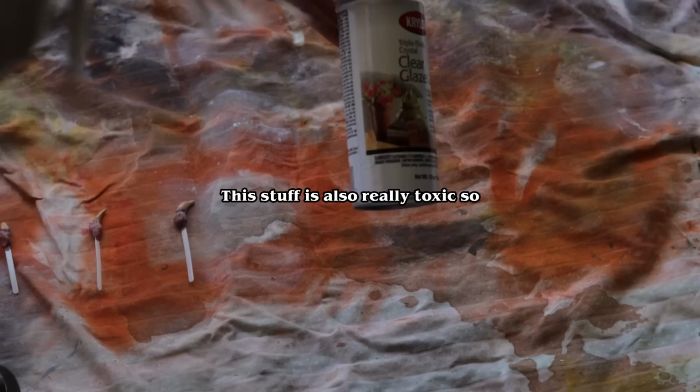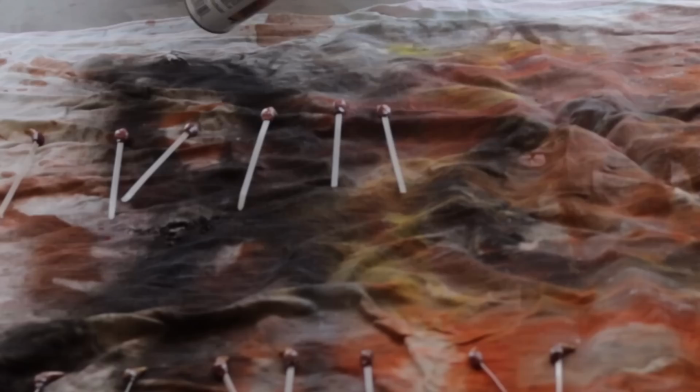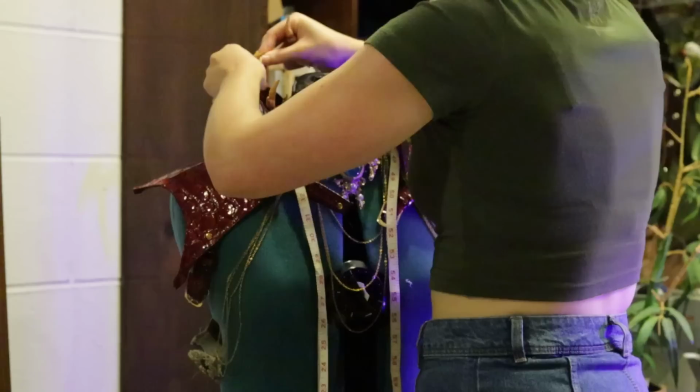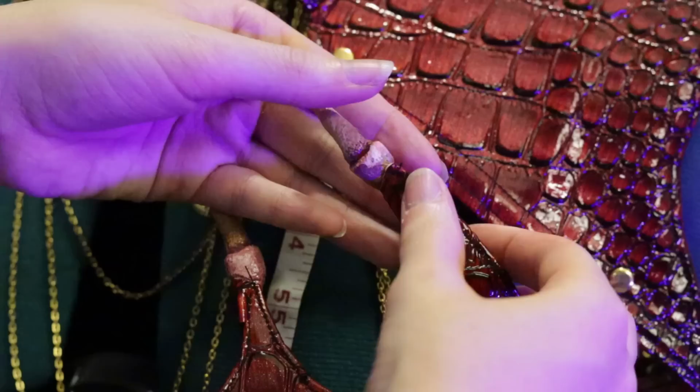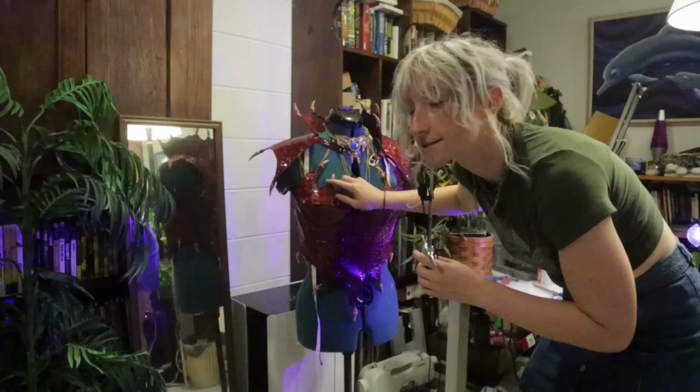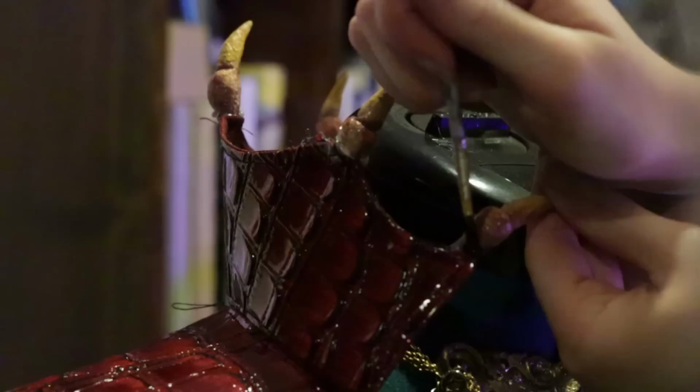This stuff is also really toxic, so I had this. How I'm going to attach these is I'm going to just put a little bead of hot glue on the end here and then just slide them into place. And if there's any hot glue that's a little bit too light and shows up too much, I'm just going to go in with a little bit of paint and cover it up, and it's going to stay that simple.